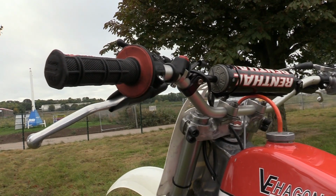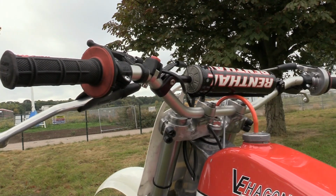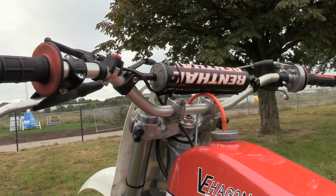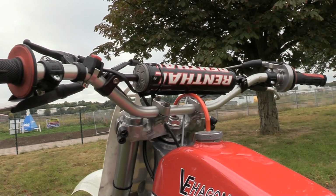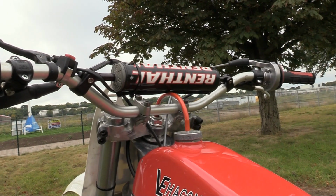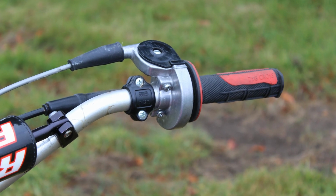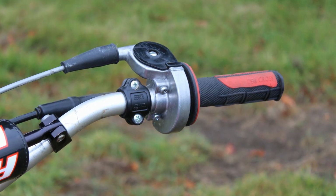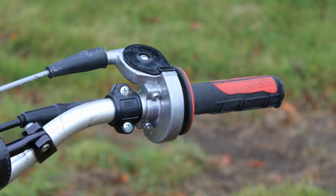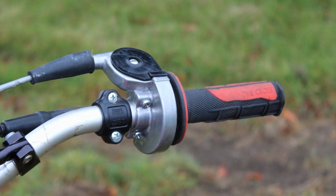Now, I'm certainly not saying that every single component here on John's Hagon Yamaha is the self-same part that was fitted to the bike in 1977, because these Renthal handlebars and their controls don't look like they belong in that era, although nonetheless you're certainly going to need a steady hand on this Swedish Gunnar Gasser twist grip to keep all of those Yamaha ponies in check when you turn on the gas.